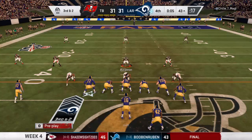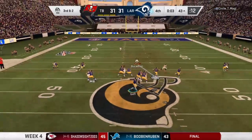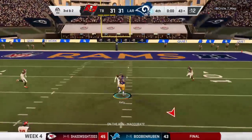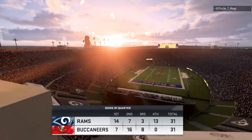12. So we got man. Goff throwing again. Got his man complete over the middle. That's Kellen. And all the way inside the 15 before they drop him.